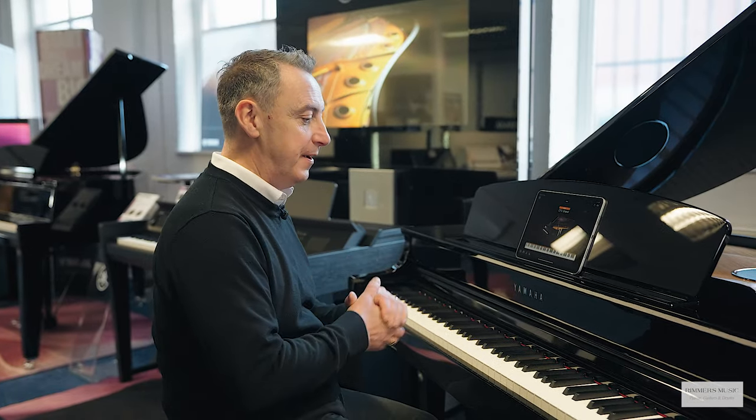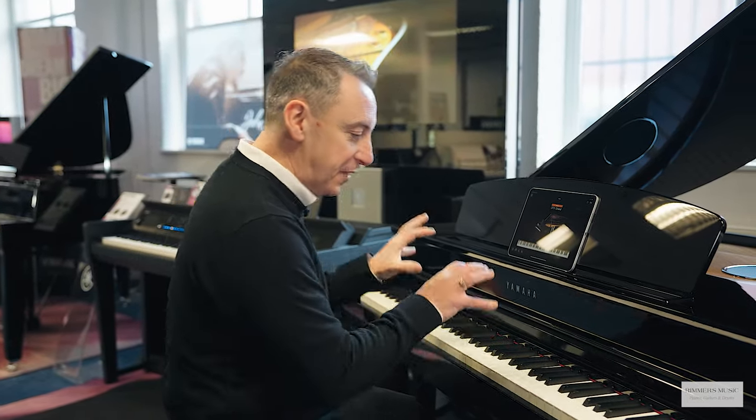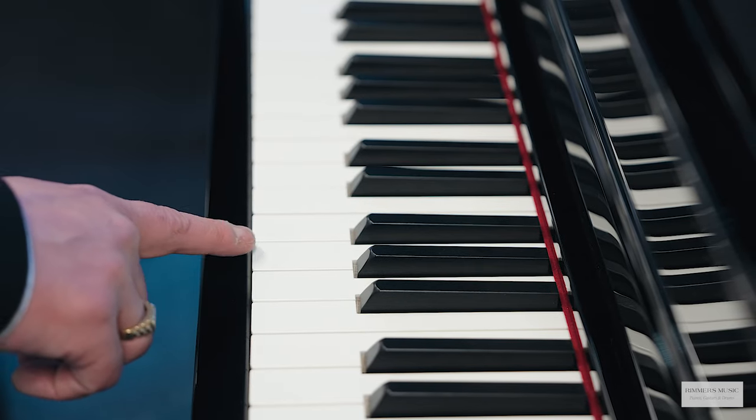Let's take a look at the keyboard and some of the sounds. Believe it or not, there's over 500 sounds on board, and they're all absolutely fabulous. The keyboard is a grand touch keyboard with escapement with wooden keys, so it feels absolutely fabulous. Let's start with the Yamaha CFX Concert Grand Piano. It's the very best piano Yamaha produce. It's over £150,000, and it's in here.